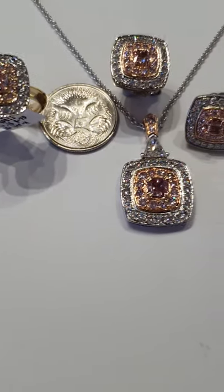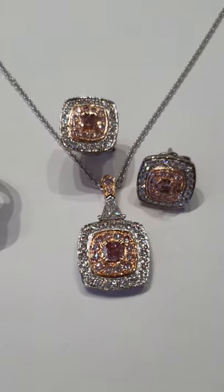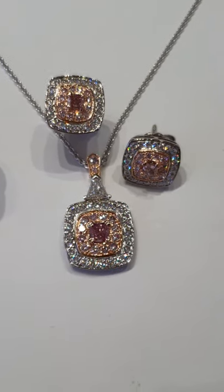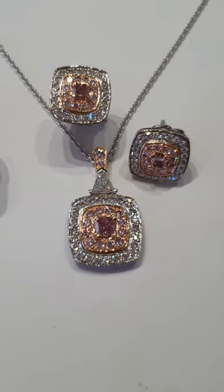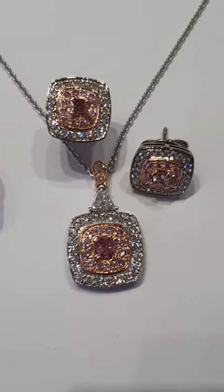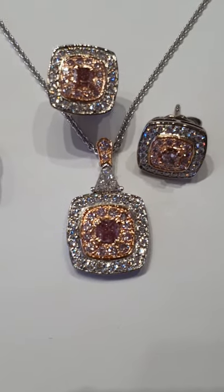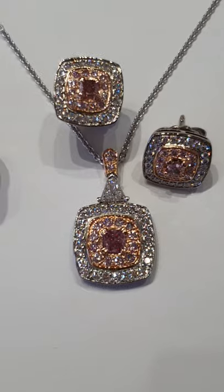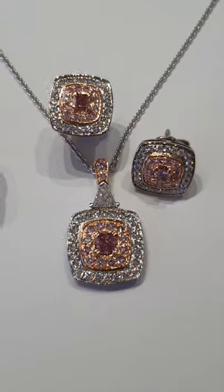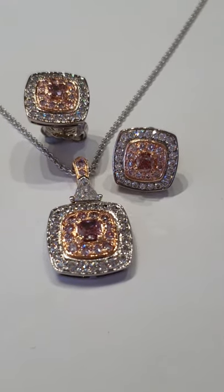So the Argyle mine is set to close at the start of the wet season, which will be around about November, because they get so much rain they can't mine anymore. And when it closes this year, that will be it. There won't be any more digging. There'll be a bit of processing with the ore that they've already got. So there might be maybe another 9 months or so of production. But there definitely will not be any more pink diamonds being dug up in Argyle.